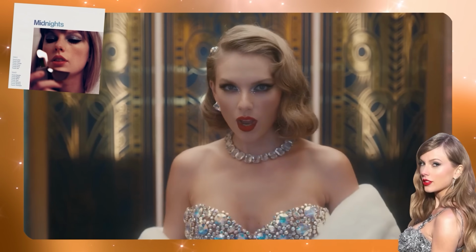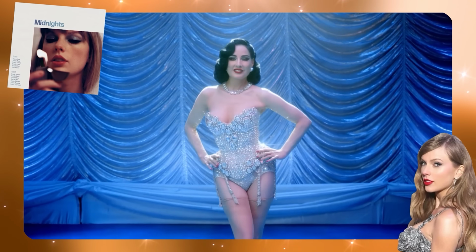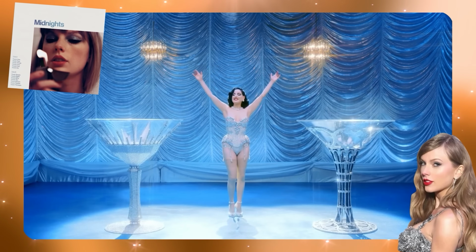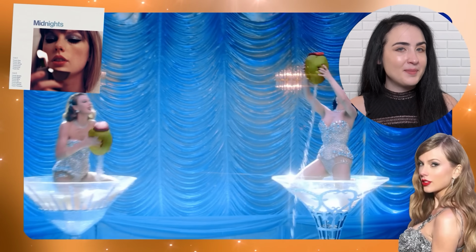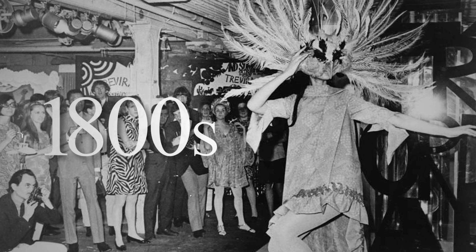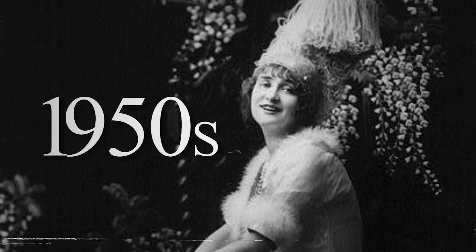So let's break down all the Easter eggs that we should have noticed, starting with the name of the album itself, The Life of a Showgirl. For her Midnights album, Taylor released a music video alongside burlesque star, or should I say showgirl, Dita Von Teese. The outfits, along with the set pieces, paid homage to Dita's famous routines. And the upcoming era, a showgirl is a type of female performer that gained popularity all the way back in the 1800s and stayed popular up until around the 1950s.